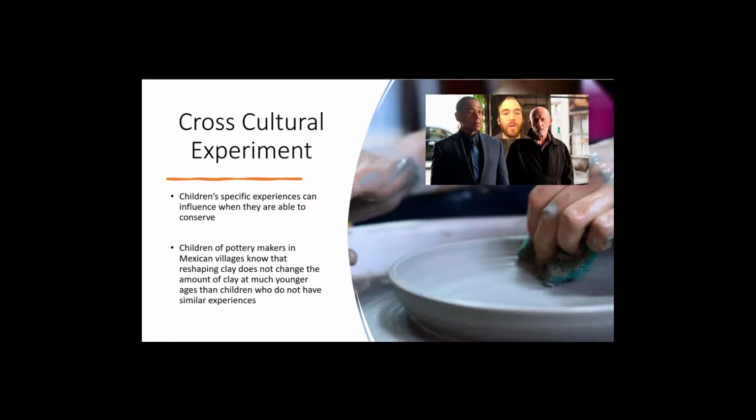Children are watching their parents interact with clay. They know that just because it's been shaped into pottery does not mean that the original mold of clay is smaller or larger than the new thing it was transformed into, the vase or whatever.